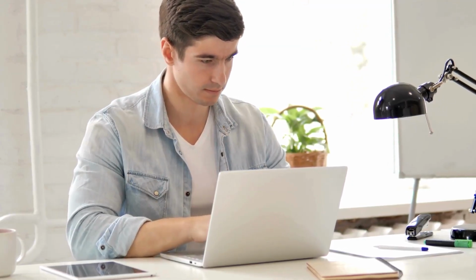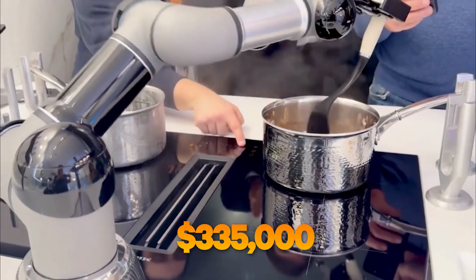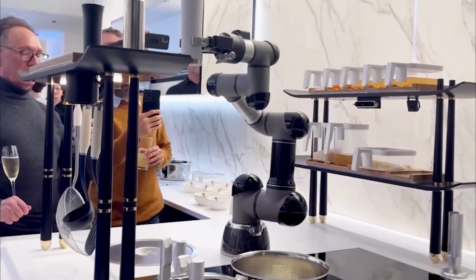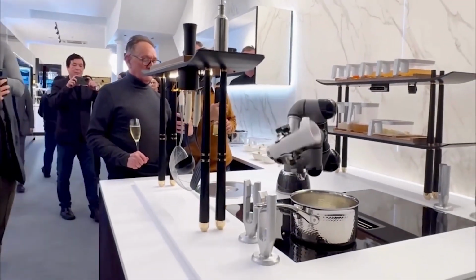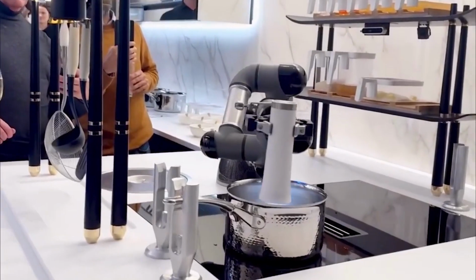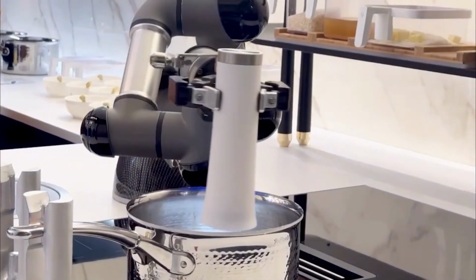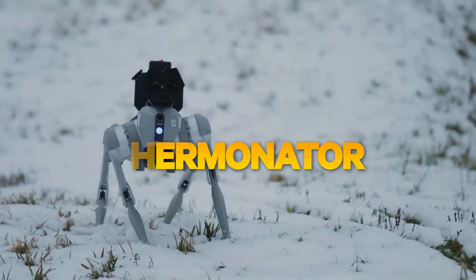I know you're already thinking about purchasing this. Well, it is worth about $335,000. I know what you're thinking. It's really expensive. The thing is, Moley doesn't want it to go mainstream yet, but they hope to introduce more accessible versions later this year. But the next robot on the list is already very much accessible, and it is the Thermonator.